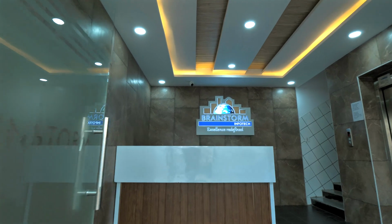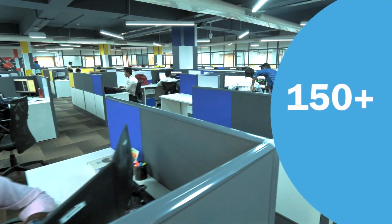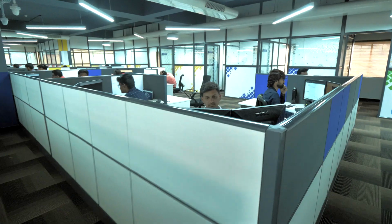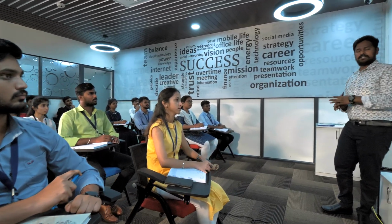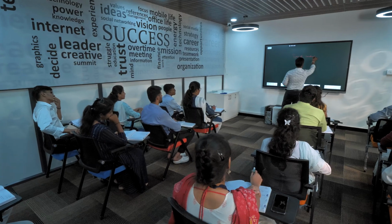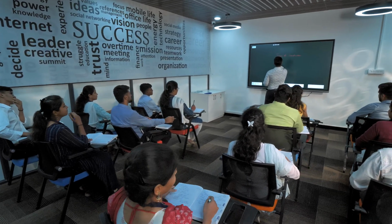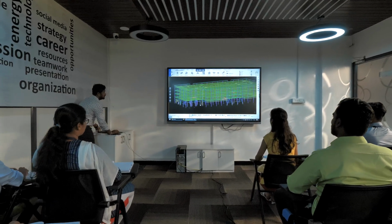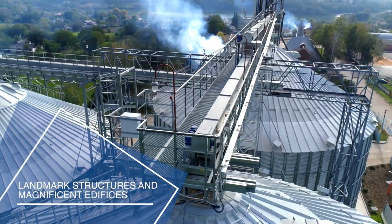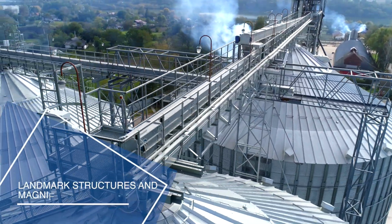Our organization employs over 150 trained professionals with academic degrees in structural and civil engineering. They are further equipped with in-depth technical expertise and relevant software knowledge, which helps them build their core competence, excel in their role, and serve our customers in the best possible manner. Brainstorm Infotech has been instrumental in creating landmark structures and magnificent edifices.